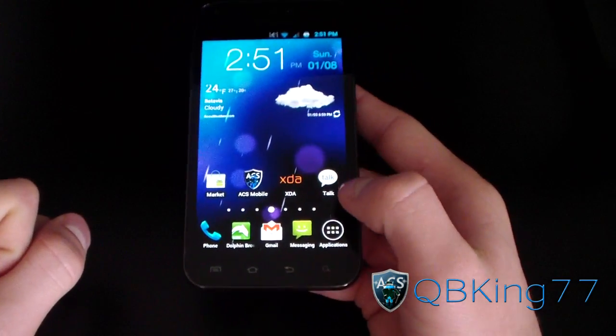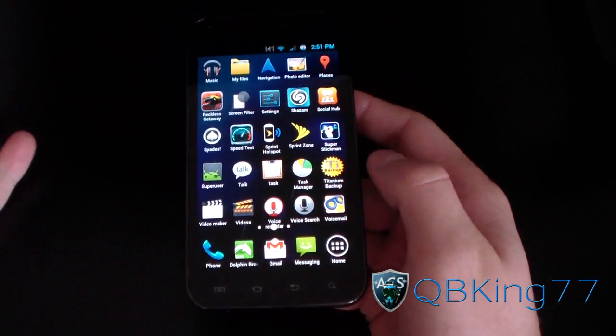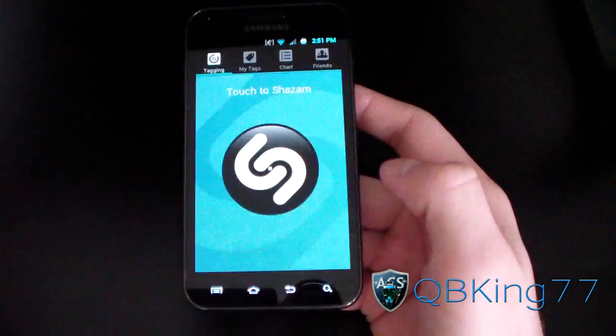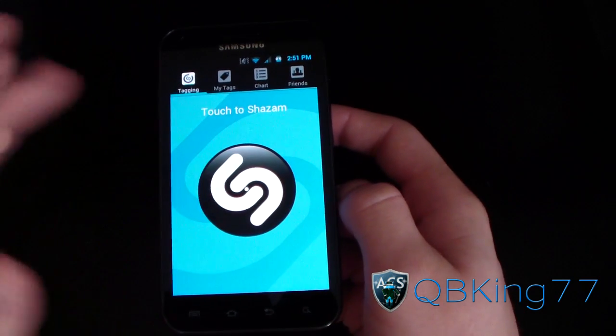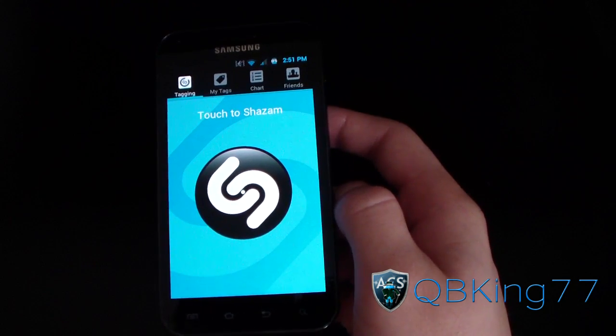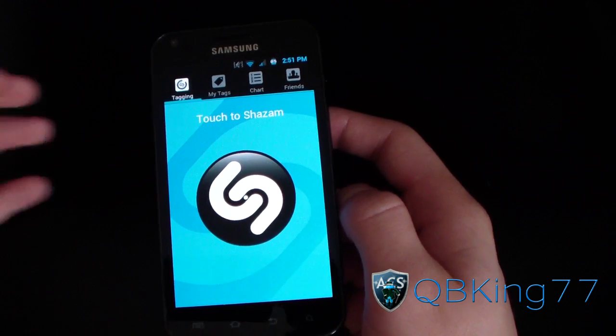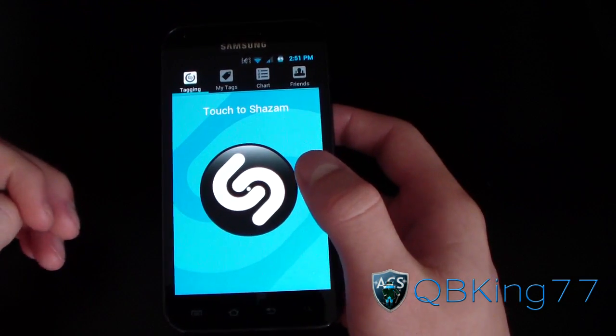It's going to be Shazam. That gets number 7. It is an application I do like a lot, especially when listening to the radio. Obviously, what it does is while music is playing, you can just touch this button and it will tell you what the song title is, the artist, etc. It works very well. I definitely highly recommend it.